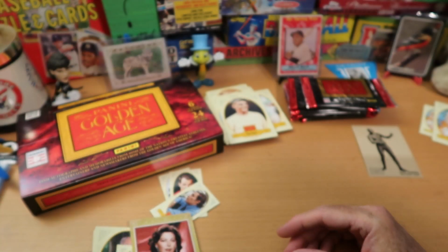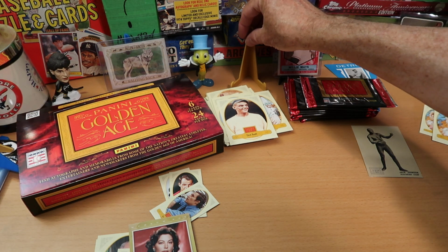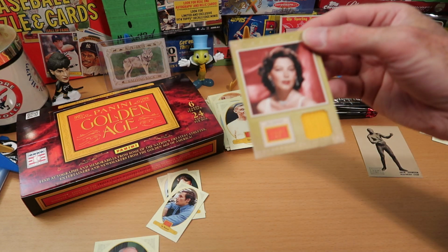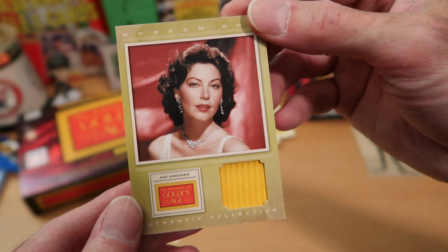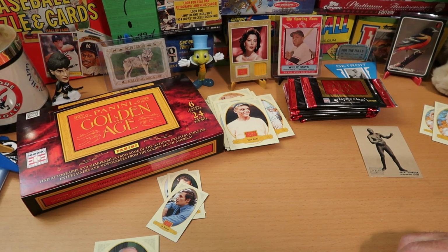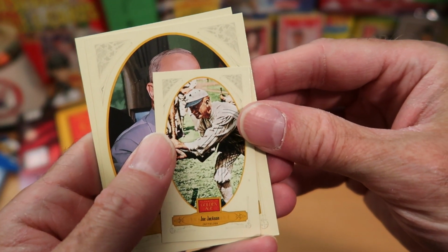I have to get a card stand. So we have here, I think we've got a gold one. Once again, thanks to Ryan at Bucks and Six for making me these awesome card stands, 3D printed, and I found a gold one, so that should fit this card perfectly. Ava Gardner. Wow, I was not expecting that. I've got to say, that is pretty unusual. I mean, when's the last time you pulled an Ava Gardner card, much less a relic card?